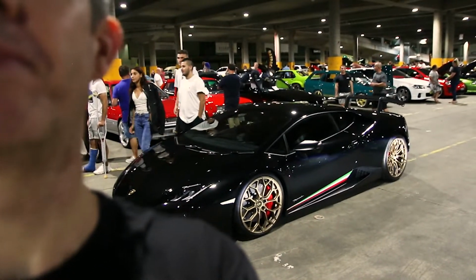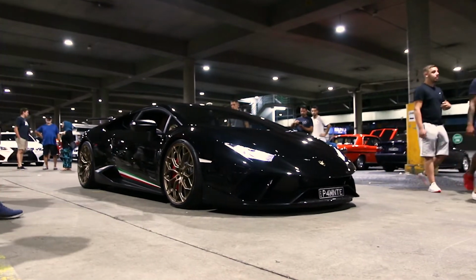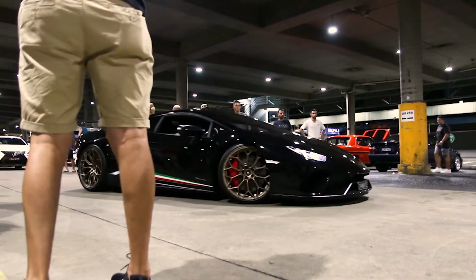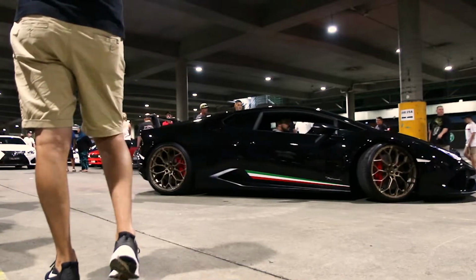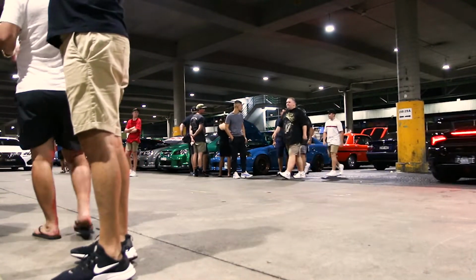So I decided to leave the family car at home tonight and I brought the good car out. Been out here shooting for a couple of hours now, checking out all the various cars. You can hear that rotary going off in the background, but I think I've found the one I really love. Check out this Porsche.